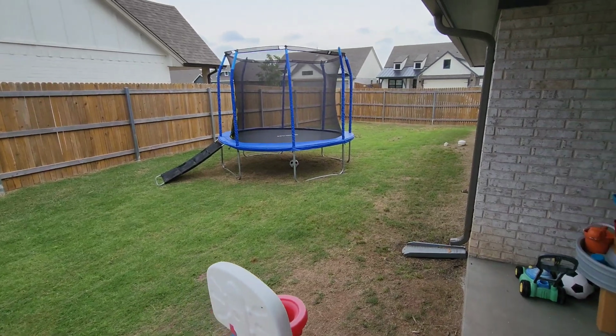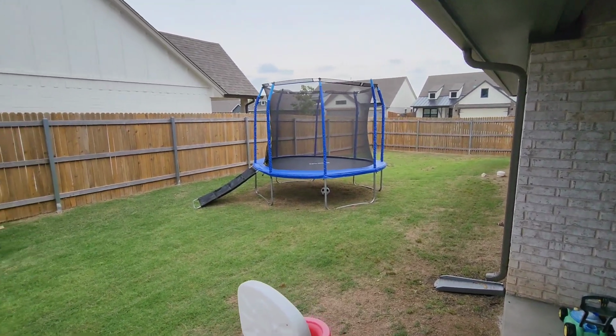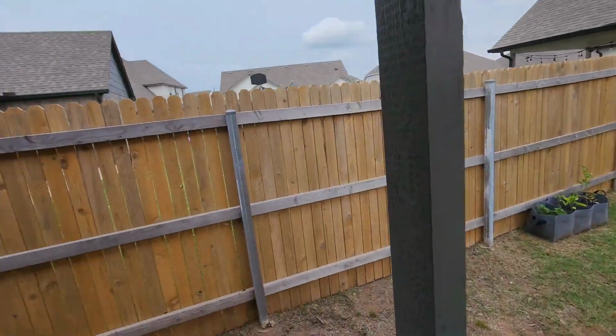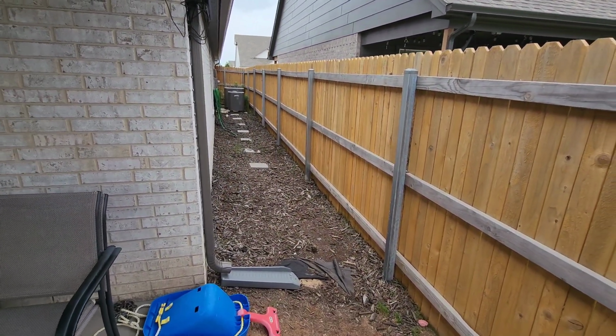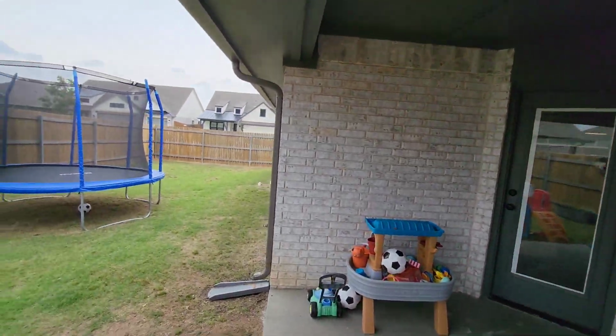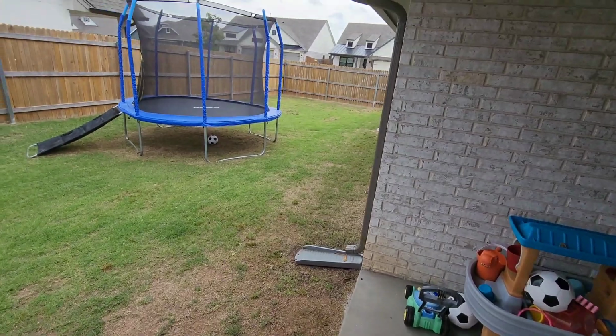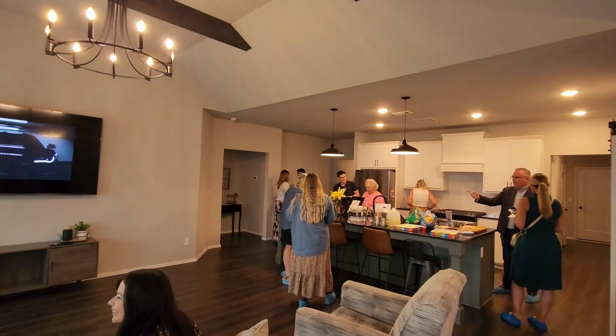Good size yard if you have fur babies or kids. Room for the trampoline, all that stuff. You do have a little bit of side yard as well, which just gives you access to the air conditioner units. I think there's some on the other side, but I do have little booties on, so I don't want to walk through the grass. Let's head back on in and check out the primary bedroom.